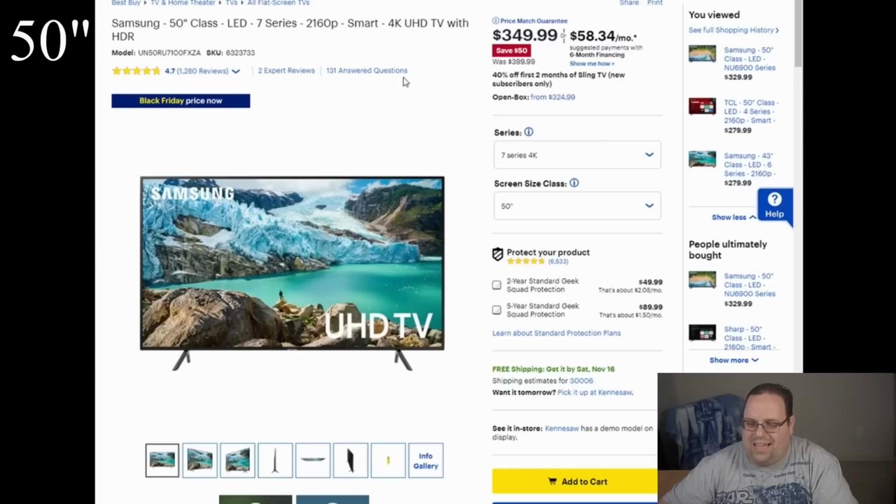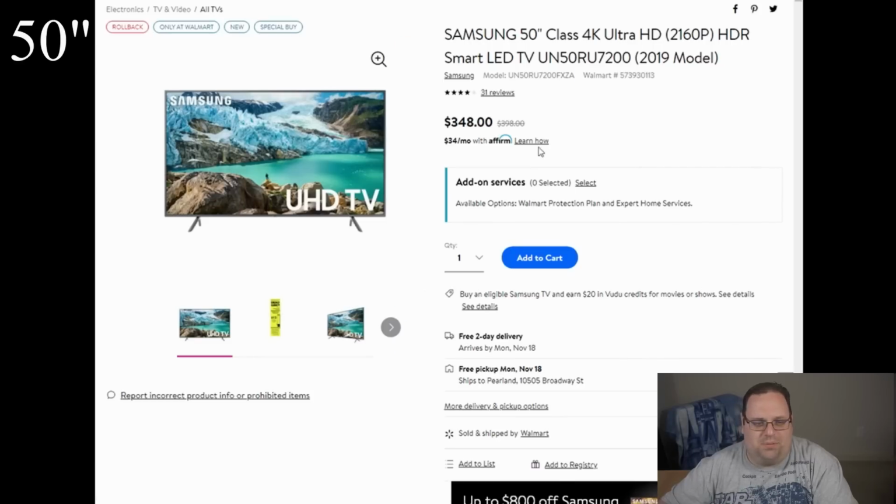But once again, the best deal, in my opinion, is this Samsung for $348. When you're talking about the 71 to 7200 series, you just can't beat this. Just go ahead and pick it up at Walmart. You'll be glad that you did.